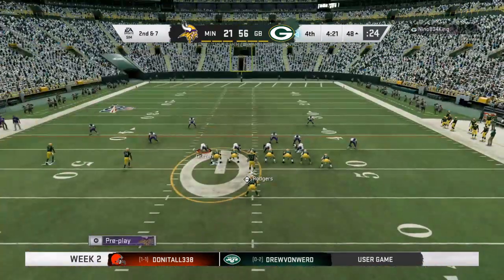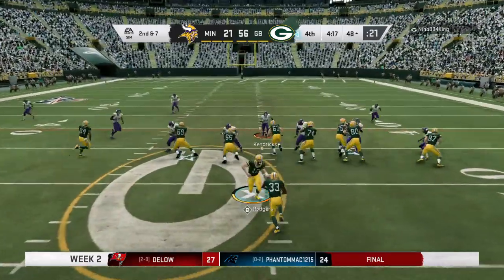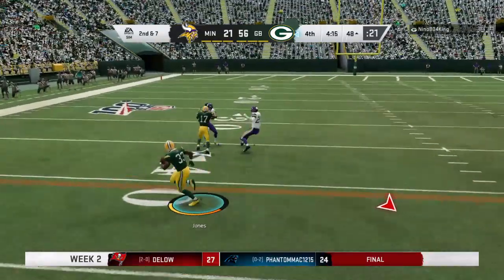That 1st down completion only netted him 3. 2nd and 7. Rodgers with a give. It's Aaron Jones.